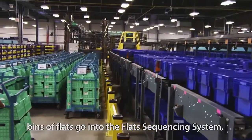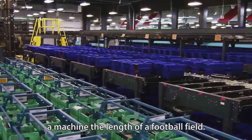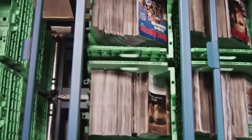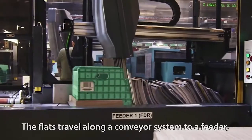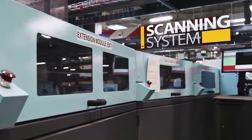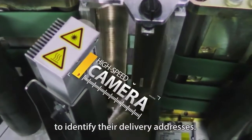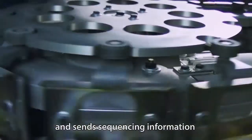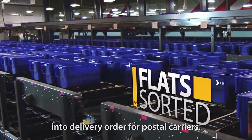After they are prepared, bins of flats go into the flats sequencing system, a machine the length of a football field. Flats travel along a conveyor system to a feeder, where they are removed from the bins and sent one by one to the scanning system. A high-speed camera captures images of flats to identify their delivery addresses. A computer interprets the scanned addresses and sends sequencing information to the machine's robotics system. The flats are then sorted into delivery order for postal carriers.